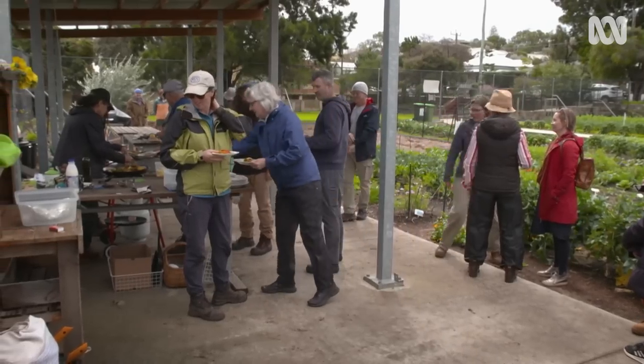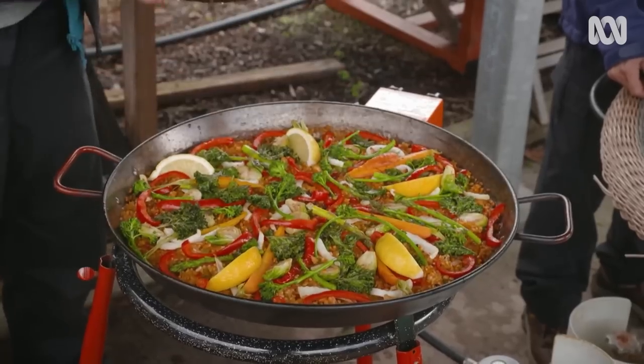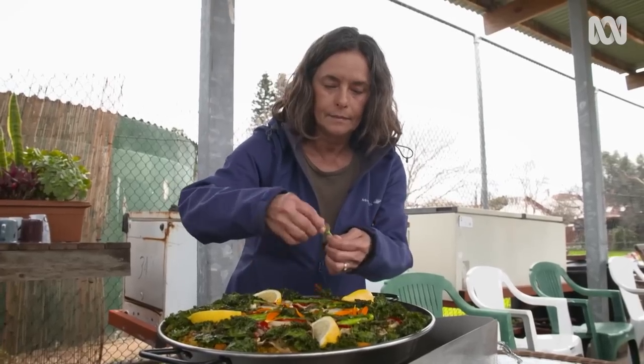All this work has got me pretty hungry. And what's better than using what you grow to cook up something delicious?